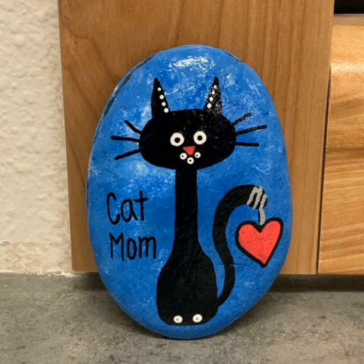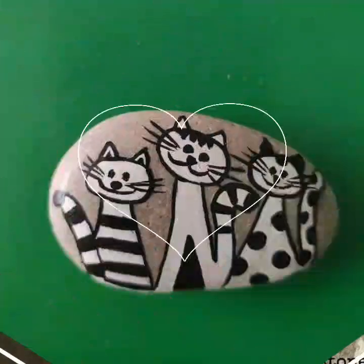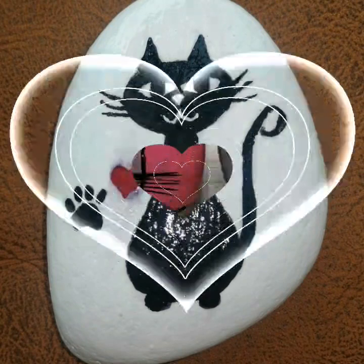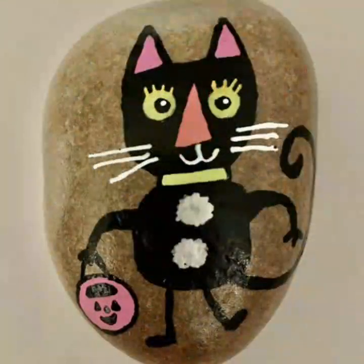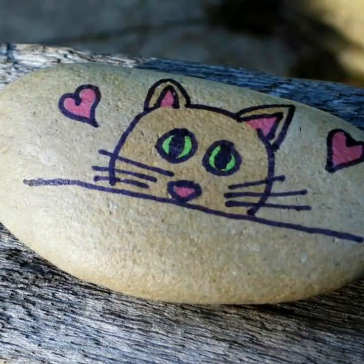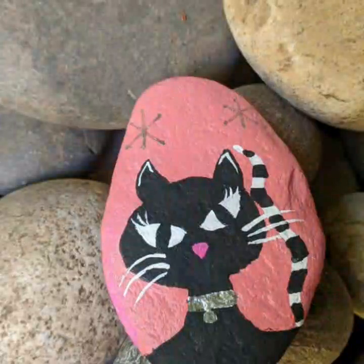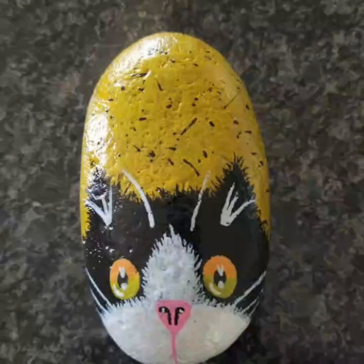Beautiful, amazing stone rock paint ideas are very amazing and embellished collections. So friends, enjoy my unique and beautiful collection. These amazing rock stones paint ideas are very beautiful.